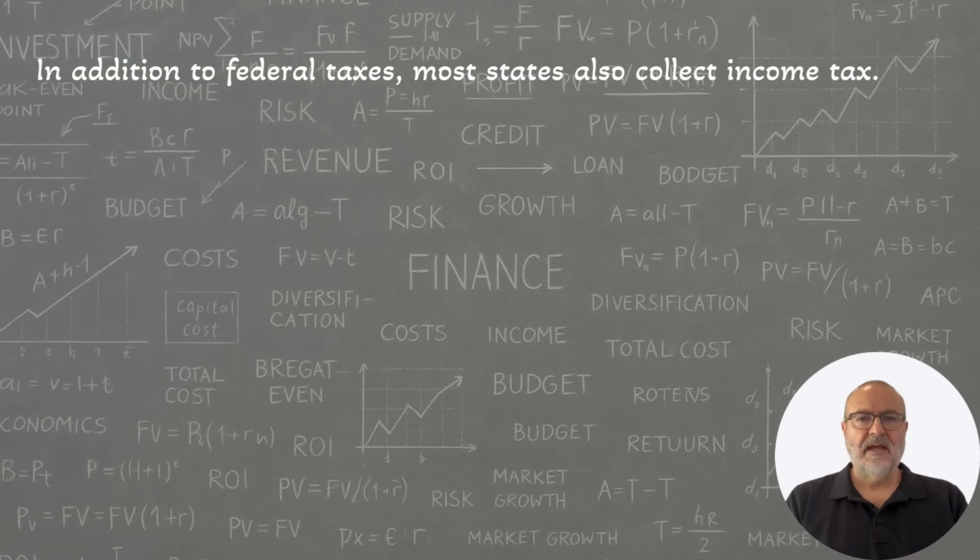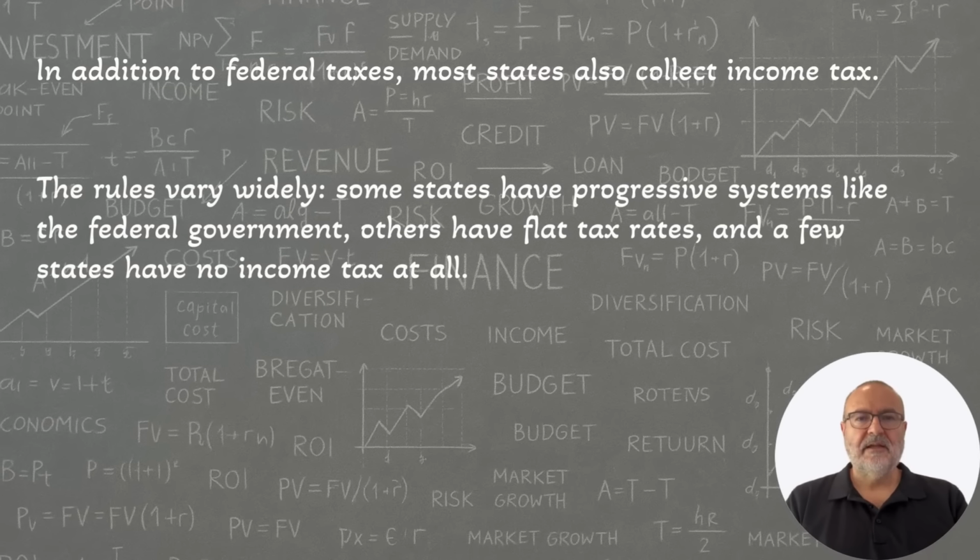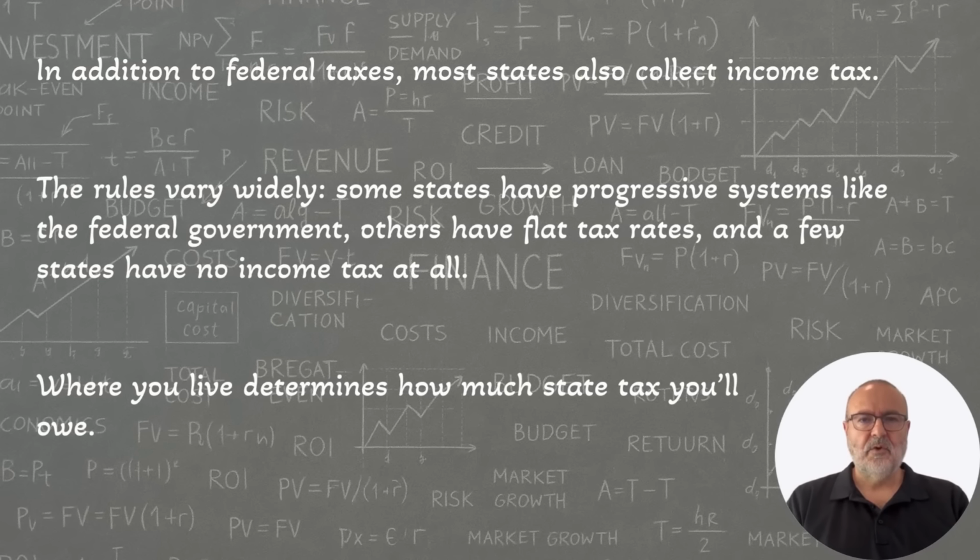In addition to federal taxes, most states also collect income tax. The rules vary widely. Some states have progressive systems like the federal government, others have flat tax rates, and a few states have no income tax at all. Where you live determines how much state tax you'll owe.